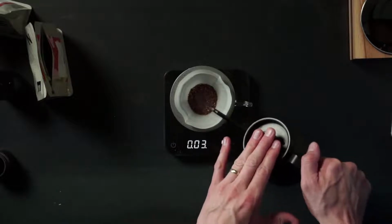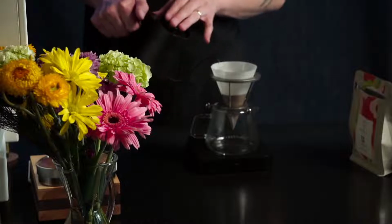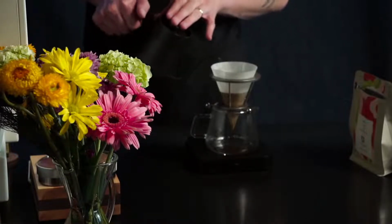Don't sell yourself short. You did a dinosaur a few weeks ago. I did a dinosaur? It was really cute. Show me the dinosaur. Do you have a picture of what you did? I think I still have a picture, so I can pull it up.